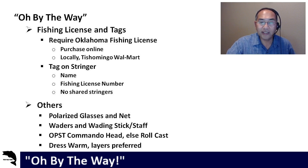Bring waders and a wading stick or staff for the fly fishermen. I suggest having the waders. Maybe you're not going to go into the river completely, but it's always nice having the option to, if you need to get into the water and get into places that have the fish lurking. It's really nice to have that.